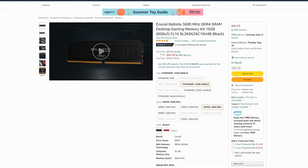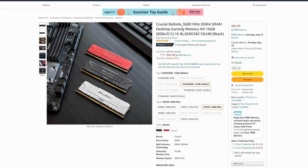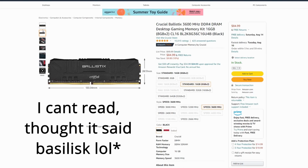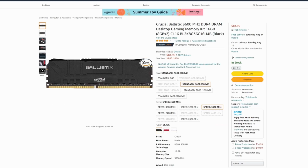Now, when it comes to memory, I really don't care too much about the brand. I really just care about the specs of it and the price. And I know these Crucial Ballistix are actually pretty decent RAM sticks, so that's another reason I went towards them. But the main reason I really want this pack is because of the overall RAM speeds and the cache latency. So the cache latency here is 16, which is pretty much the highest latency we'd want on a 3600 megahertz kit.